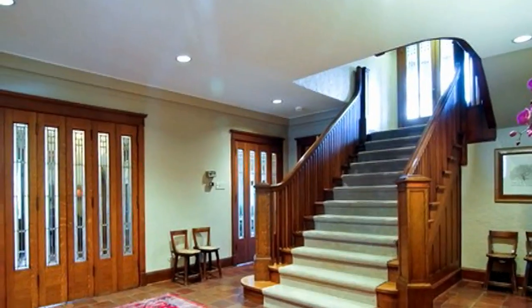I can't wait to see the rest of the house. We're sitting in the living space and the piano room, between the two. I would love to see the rest of the house. Could you show it to me? Absolutely.